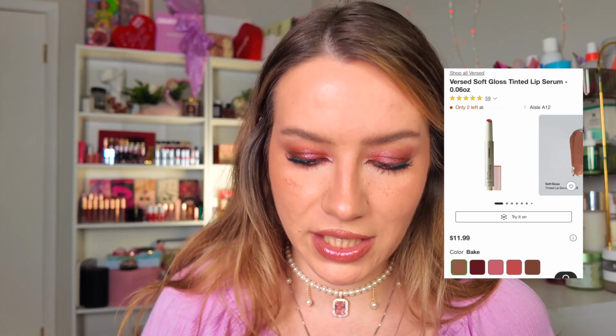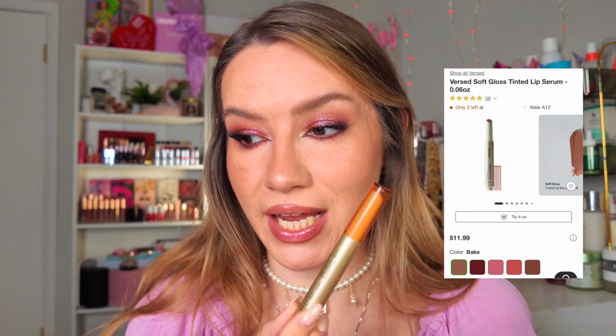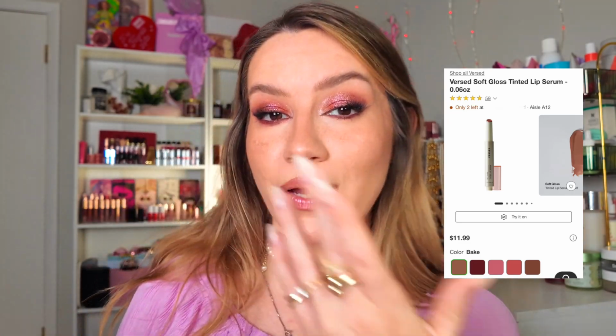And then I tried their tinted lip serum as well. This was such a pleasant surprise. I just wasn't expecting to love it. I was expecting it to be nice, but I wasn't expecting to completely fall in love with it. The shade is Bake, and it's a very neutral, more on the warmer side kind of shade. It's kind of sheer, and you can load it up, and it's so hydrating, so shiny and glossy, and just looks really healthy and plumping.